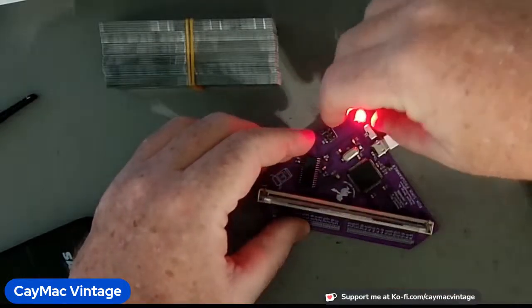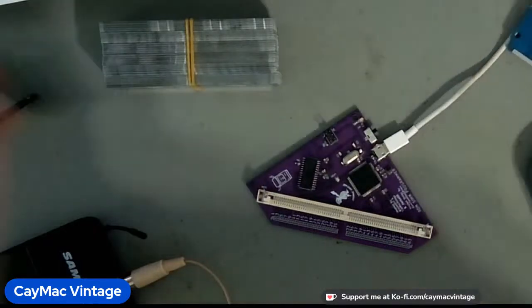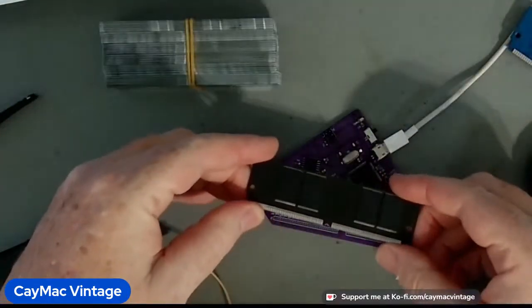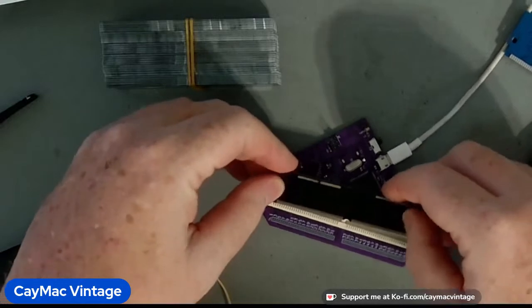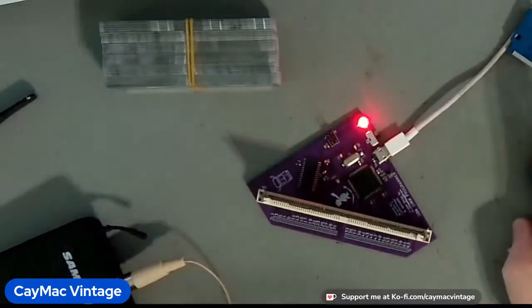This is with a 4 megabyte ROM. Let me take this one out and I'm going to put in an actual 8. Now this is the 8, you see, so it's got the 4 chips. If I put that in there and turn it on, the software detected it.